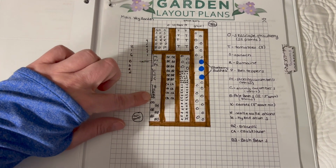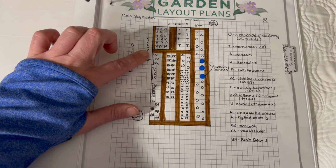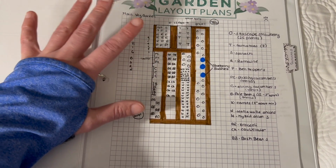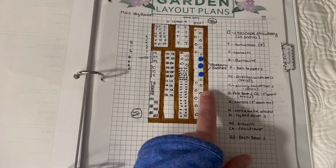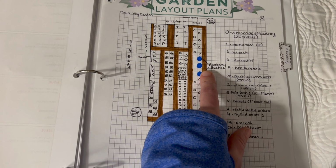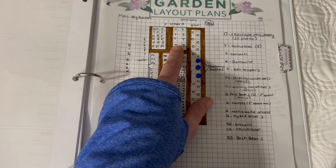We thought we would put them all in a row here and just do a whole line of trellising, and then do the different plants that can be trained up a trellis as opposed to taking up a whole bunch of space. But this garden here is going to have our Seascape strawberries, our blueberry plants. We're going to do the tomatoes in the raised bed. We did that last year. They did very, very well.